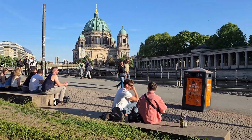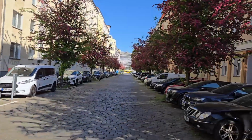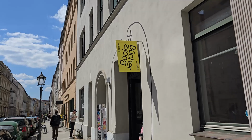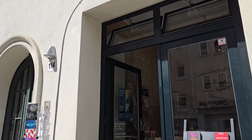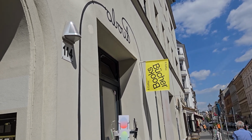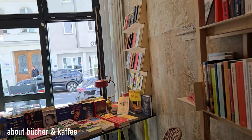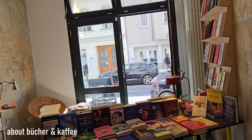But it wasn't until the third day of my trip that I decided to really commit to seeing every single bookstore that I possibly could within a few hours. After grabbing my chai, I started out with an amazing little place, a hole-in-the-wall kind of place called About Books and Coffee. I say hole in the wall because it literally feels like it's built into a wall.